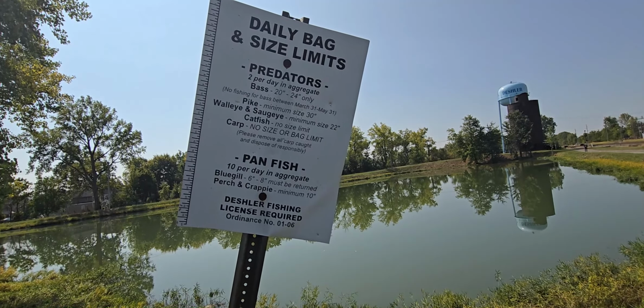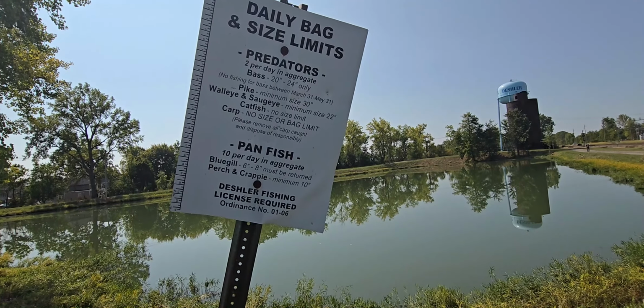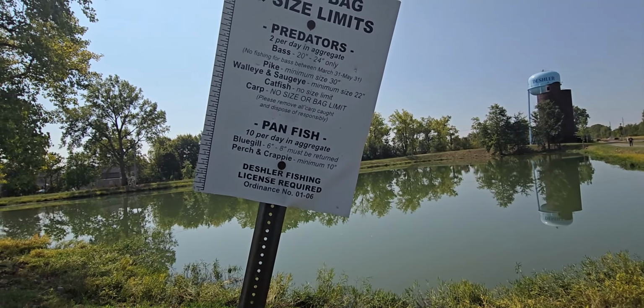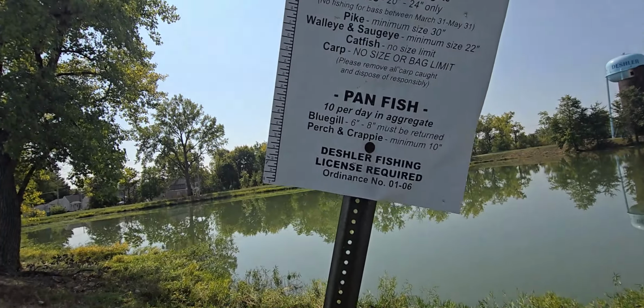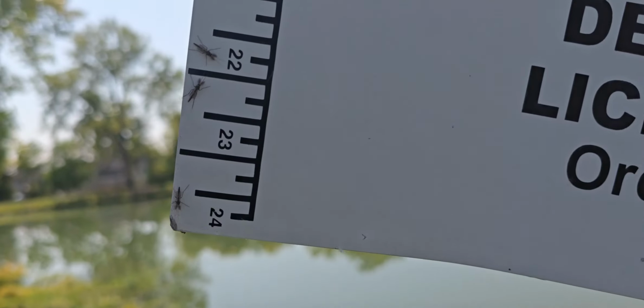Panfish 10-day and aggregate. Bluegill 6 to 8 inches must be returned. Perch and crappie minimum 10 inches. Deshler fishing license required, and there's your ordinance number. And then that gives you that little ruler you can measure the fish. But look at that, they got those little buggies. They're waiting on you. They're waiting on your fish.